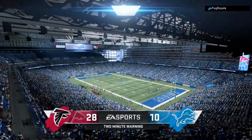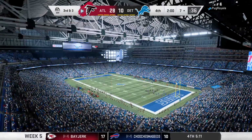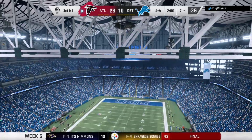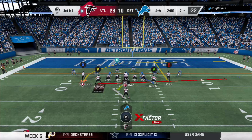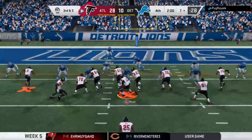2 minutes left to play in this football game here on EA Sports. So it's Falcon football as we welcome you back. And let's see what they've come up with offensively after having time to talk it over.